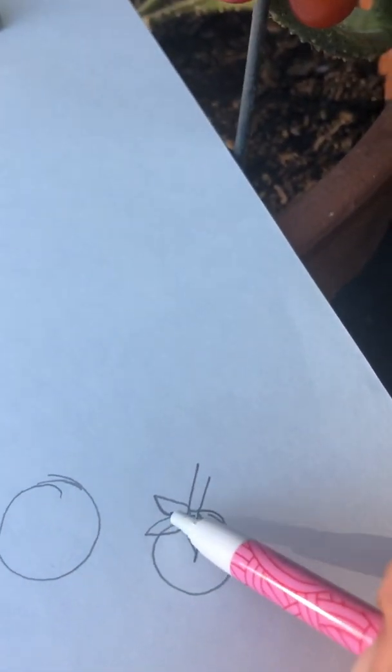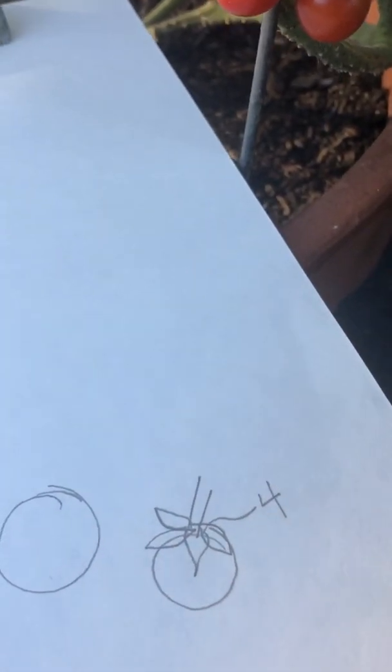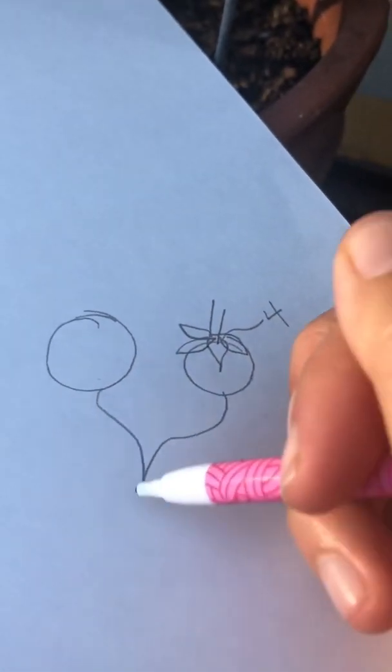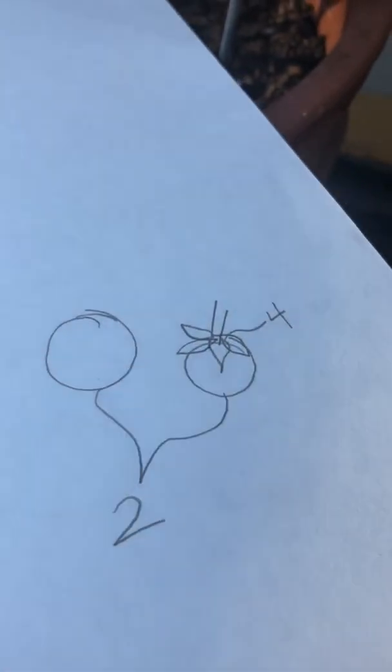And the way that scientists draw is they usually like to label. So I'm going to count up different things as I write in my science notebook, and I'm going to write numbers on how many I see. And I knew that there were 2 tomatoes, so I'm just going to draw these lines to connect to show I'm making a label for 2, just like we do in writing.